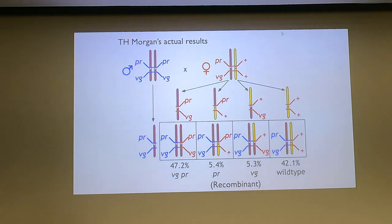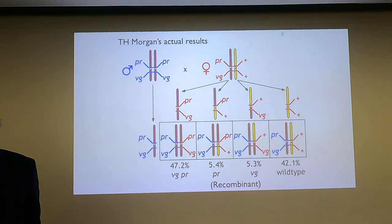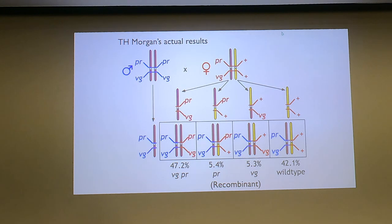In fact, we can now put a number on this. Look at this. This is another cool thing Morgan did. He looked at this and he said, hey, the frequency of recombination here is 5.4 plus 5.3. It's 10.7% of my flies are recombinant. So that's a number. Oh, we love our numbers in genetics. So we can plug a number in here and we can say, okay, recombination frequency here is 10.7.